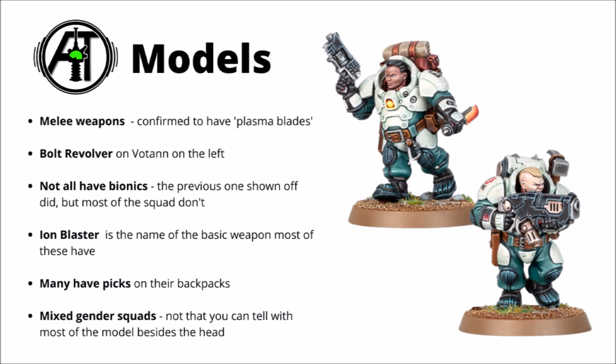Let's go through all the preview models then, one by one. First up, from some of the details that we had before, it seems that the Votann do have plasma blades. We can see the one on the left here has a small plasma knife.